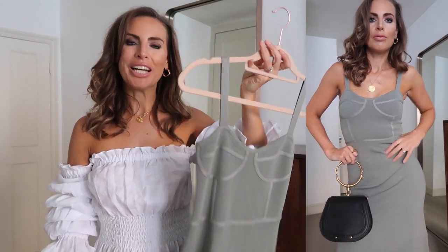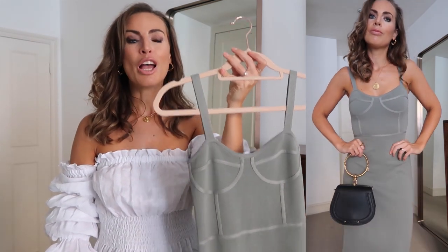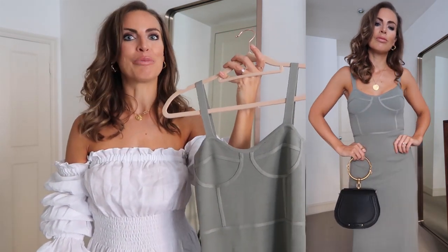So yeah, it was nice trying it out and I really wanted to show you because it's still a gorgeous dress, but just not for me anymore. Okay, let's move on to the next item.